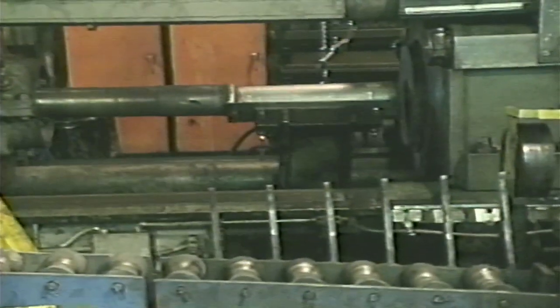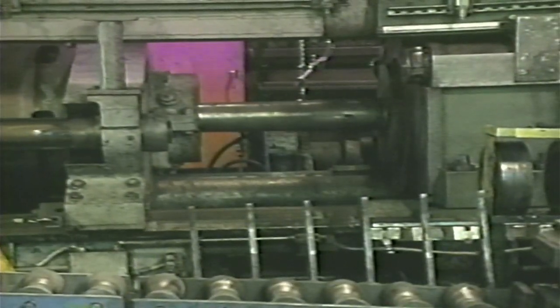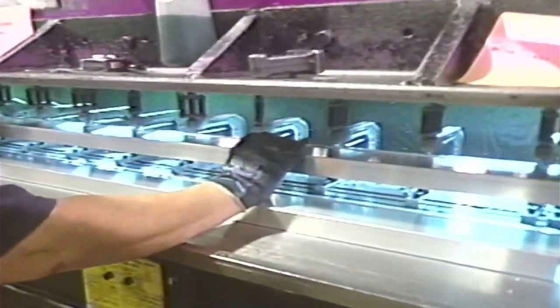The aluminum billets are heated to precisely the right temperature. Then, hydraulic rams force or extrude the softened aluminum through the die. After cooling, the long extrusions are cut into shorter, easy-to-handle lengths. Finally, they're shaped, bent, or milled depending on the application where it's needed.